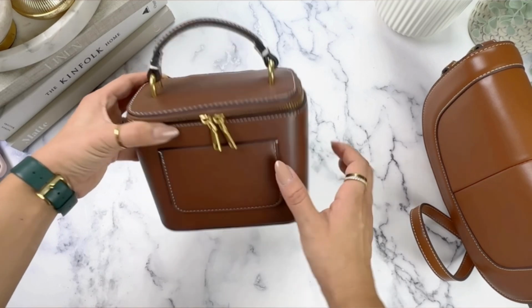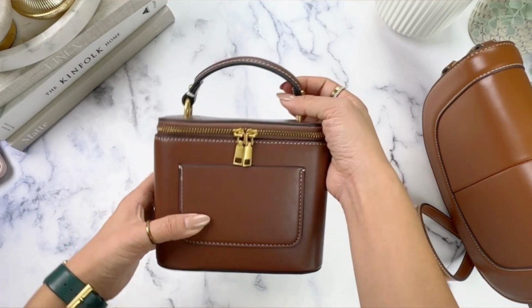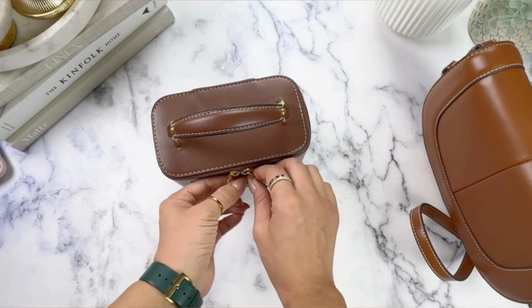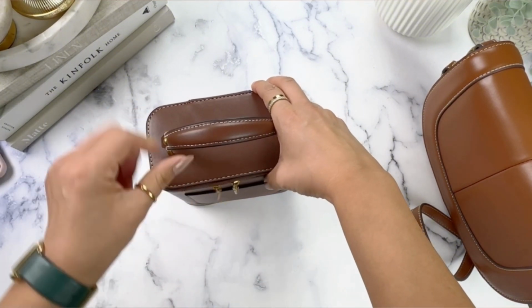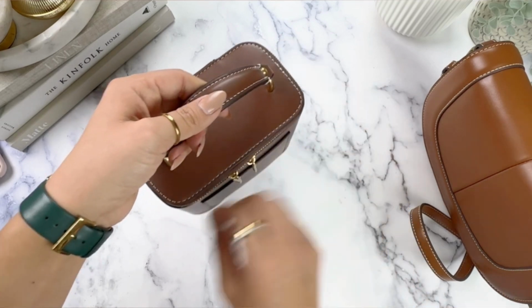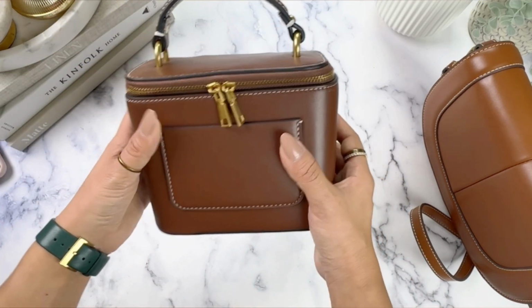Now, I will be honest, I don't actually really carry bags like this style. I really struggle with that vanity type style of bag because I feel like it's just not practical. Like if I'm wearing it, it's just too many steps and too many hands to try and get it open and get the things out that I need.